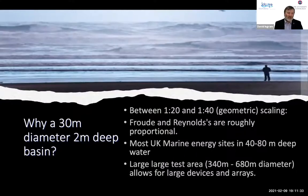So some people ask the question, why is it 30 metres in diameter and the test section 2 metres deep? Well, we started off by considering the Froude scaling and the Reynolds scaling that we wanted to apply in testing wave and tidal energy devices. It turns out that between about 1 in 20 and 1 in 40 geometric scaling, the scaling is well behaved. So if we're operating at 1 to 20 to 1 to 40, we can scale Reynolds number and Froude number in appropriate ways to be able to test devices.